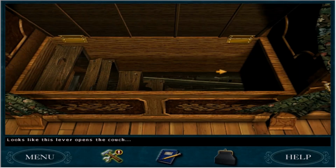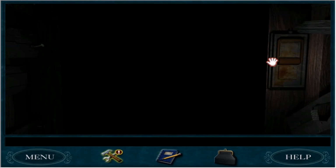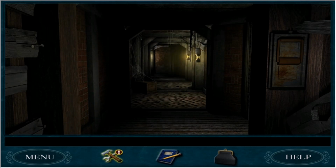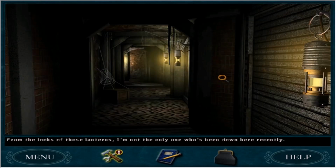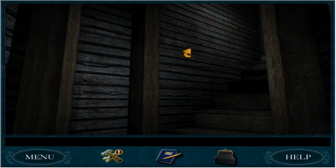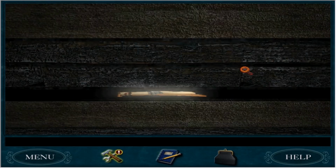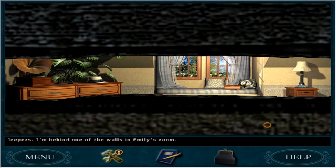Looks like this lever opens the couch. From the looks of those lanterns, I'm not the only one who's been down here recently. Jeepers! I'm behind one of the walls in Emily's room. I'll bet that's how someone makes that picture move.